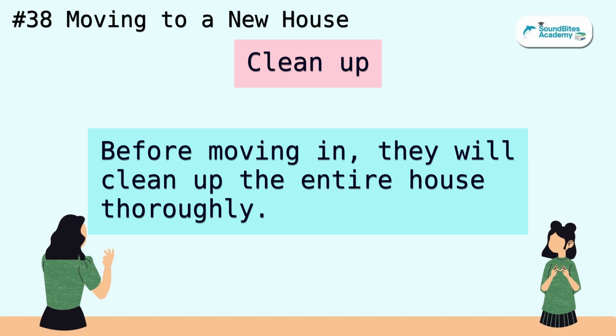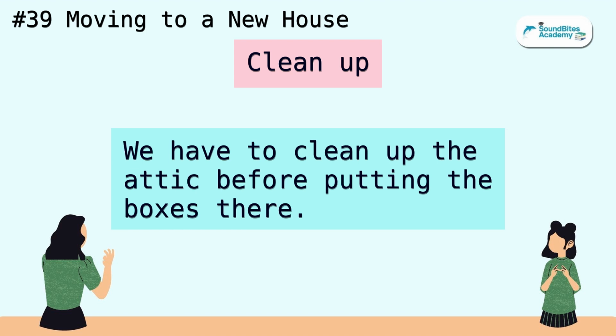Before moving in, they will clean up the entire house thoroughly. We have to clean up the attic before putting the boxes there.